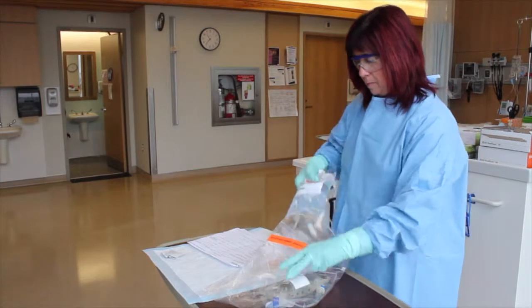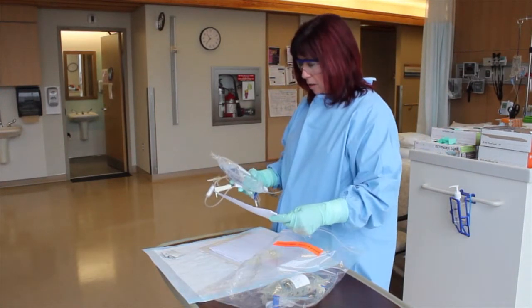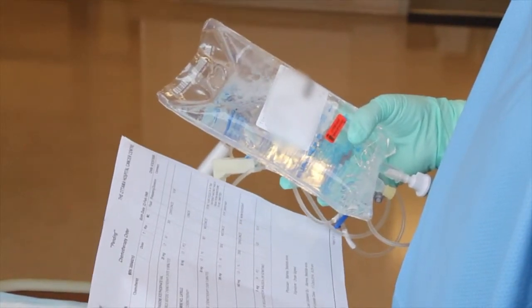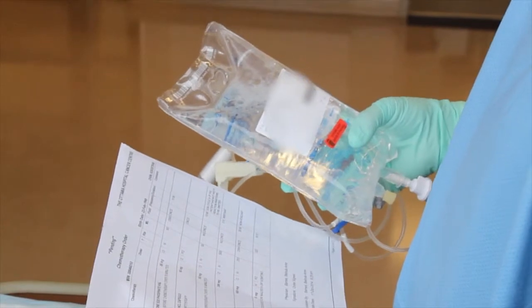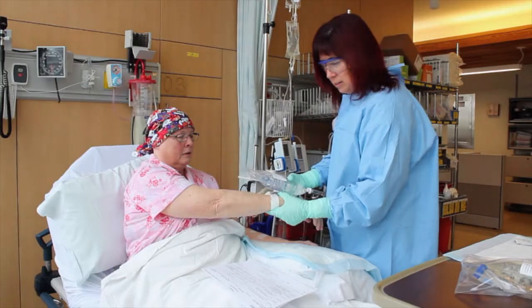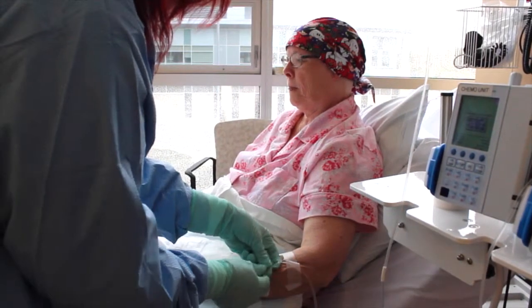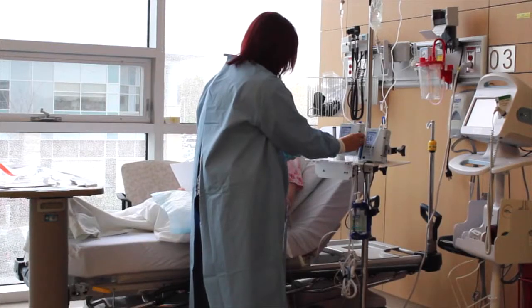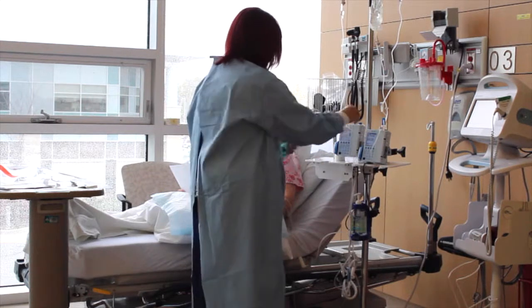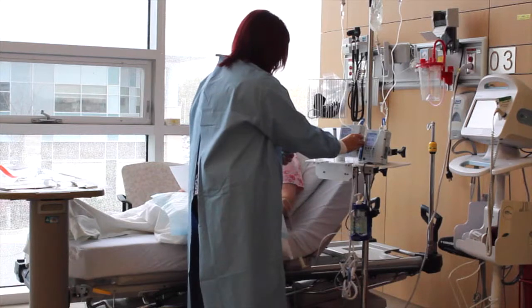Before giving your chemotherapy, the nurse will make sure that all medications provided by the pharmacy are exactly what was ordered. Your nurse will check the information on the medication orders to make sure that it matches the information on your identification bracelet. Your chemotherapy will usually be infused using an IV pump. Your nurse will set the pump to give your medication over the period of time that is considered safest, according to chemotherapy guidelines.